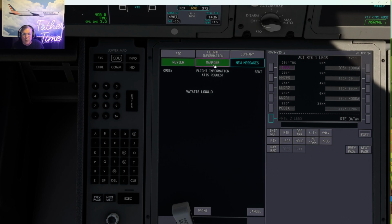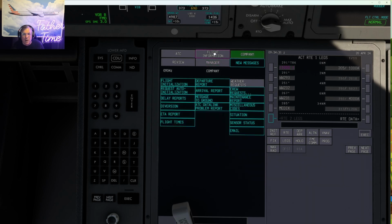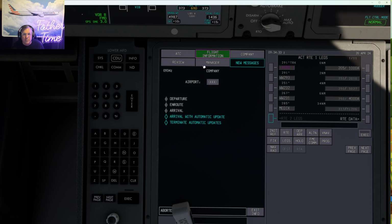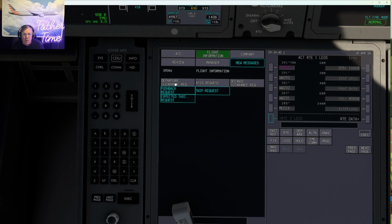Nothing yet. Check the manager. Everything's good here. Company, we can communicate weather requests, flight information. Departure clearance, we should be able to do it right here 25 minutes prior. So that's at around 50, 54. Should be able to get our clearance. We'll give it a shot.